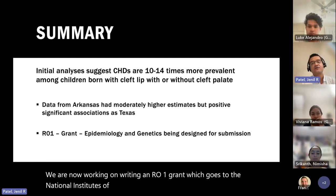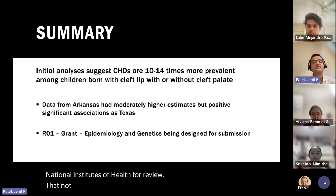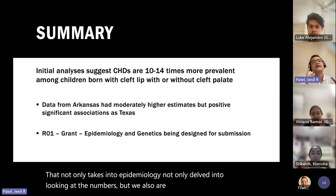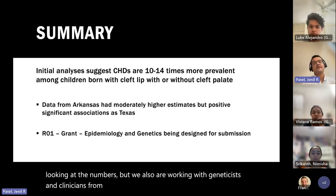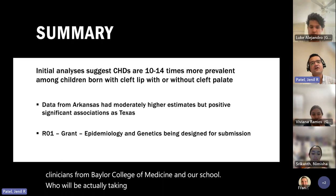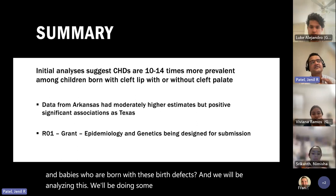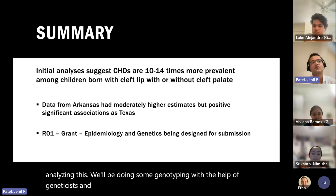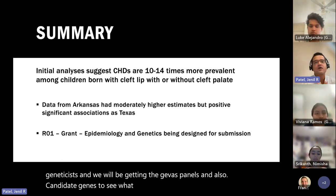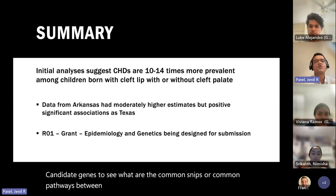goes to the National Institutes of Health for a review that not only checks into epidemiology, not only delves into looking at the numbers, but we also are working with geneticists and clinicians from Baylor College of Medicine and our school who will be actually taking buccal samples from mothers, fathers, and babies who are born with these birth defects. And we will be analyzing this. We'll be doing some genotyping with the help of geneticists, and we will be getting the GWAS panels and also candidate genes to see what are the common SNPs or common pathways between these kids who were born with cleft lip with or without cleft palate and CHDs.